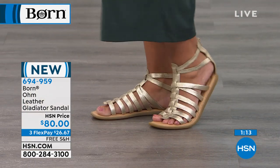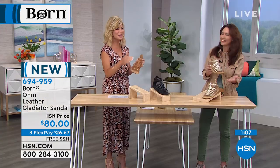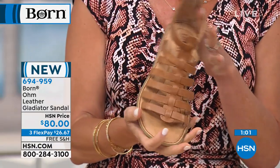Broken in, so ready to wear, which is a big deal with gladiators, because they tend to create a lot of hot spots because of the strappiness. Well, the straps, and then you're like, wait a minute, you've got all the hooks that you've got to put on there, right? All the buckles. Not with this. You just slip into it.